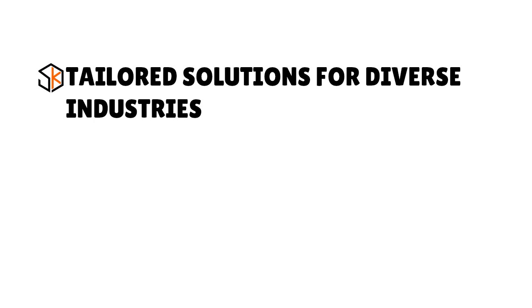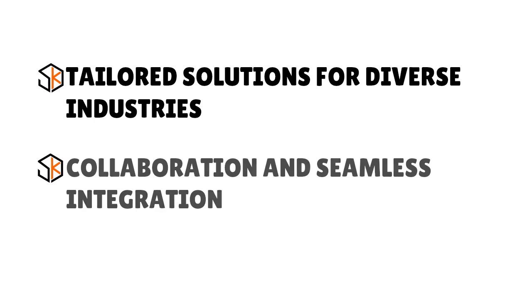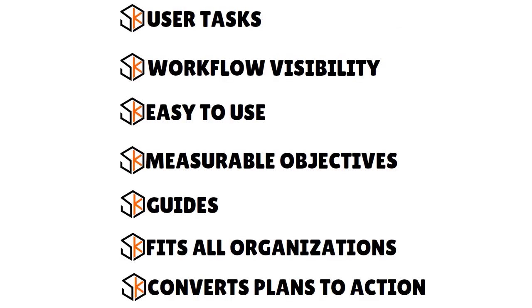You also have collaboration and seamless integration, so you are able to get things done faster. So what are the pros and cons of Business Sorter, business plan software? The pros first: you have user tasks, workflow visibility, and a tool that's very easy to use. You have measurable objectives, you have guides, and you have an all-in-one product that fits all organizations. And you are able to convert plans to action.